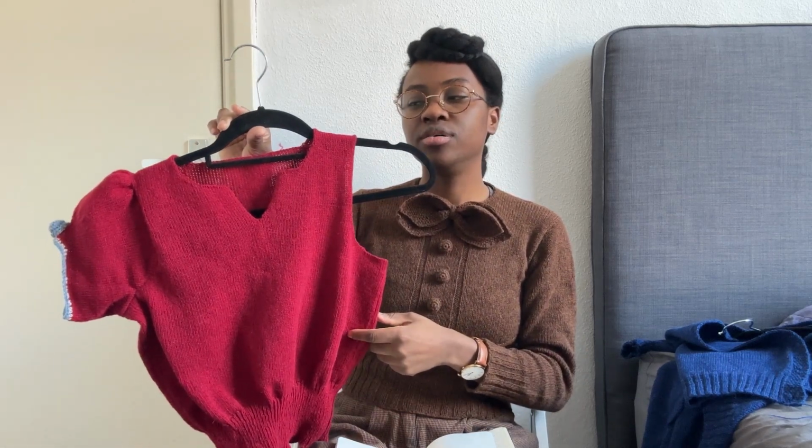I don't know where this pattern is from. I got it from a reseller. I got a PDF essentially. I think they're called Vintage Knitting Affair. I'll leave a link to the place where I got the pattern. But looking at the pattern, my guess is that it's either from Stitchcraft or Good Needlework in the UK, but my guess is Good Needlework. So Good Needlework from the 30s is what I think it is.